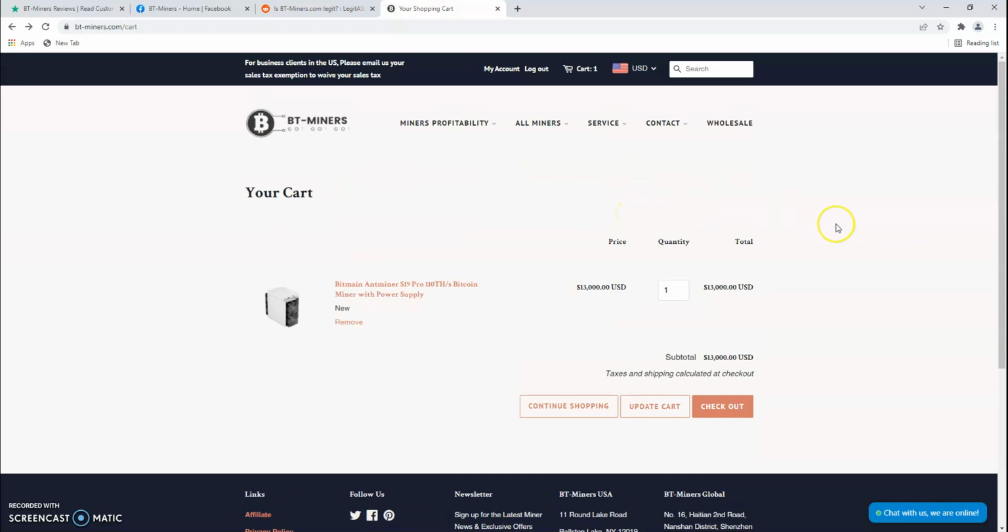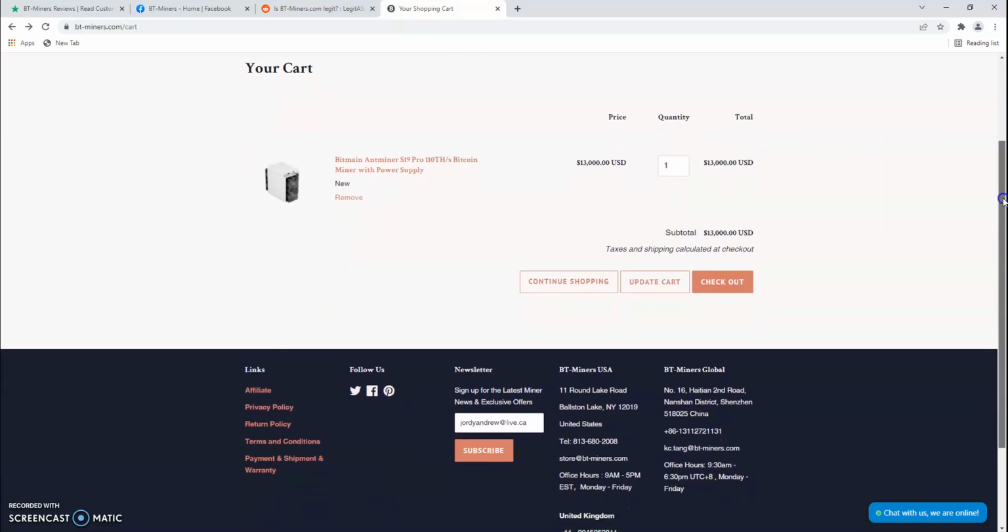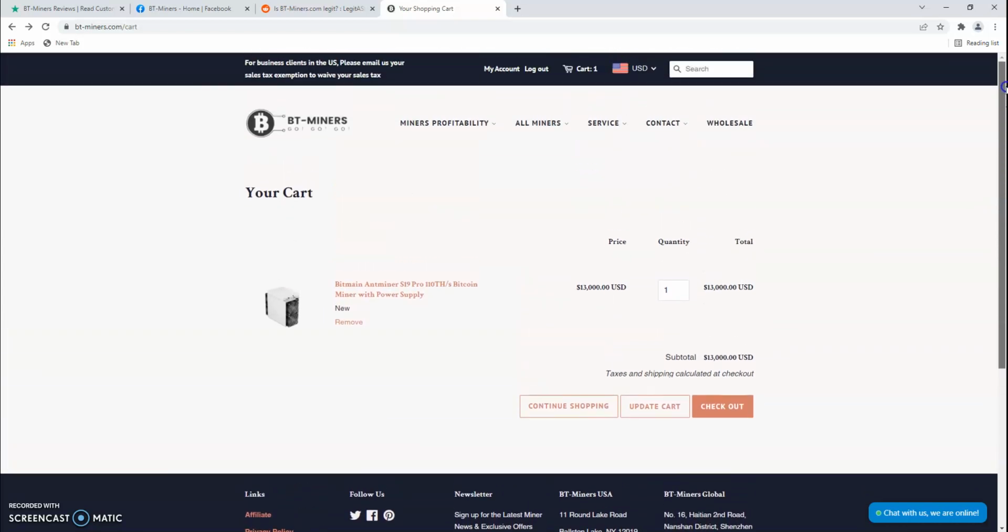To wrap it up, absolutely shop with confidence with BT Miners. They've been responsive in all their chats. They have legitimate phone numbers. They have an office in the United States and an office in China. Another thing is, if you do use crypto, which I would absolutely confidently use at this point due to my positive experience with them, you can save either 3 or 3.5% on your purchase, or you can simply use credit card. Yeah, I have nothing but good things to say about BT Miners.